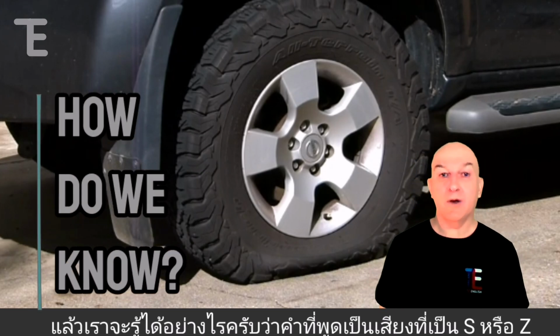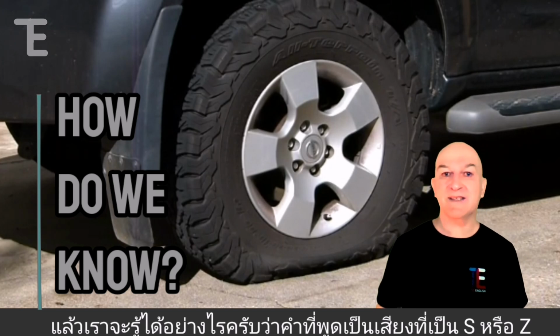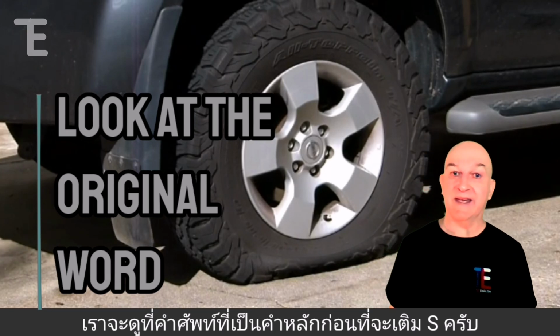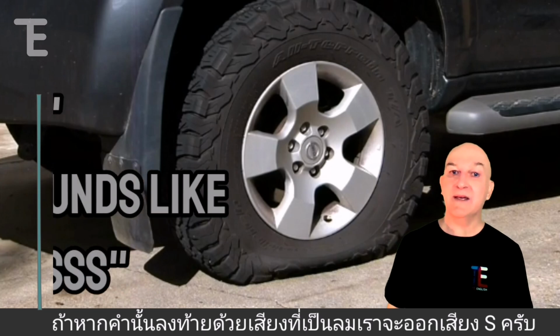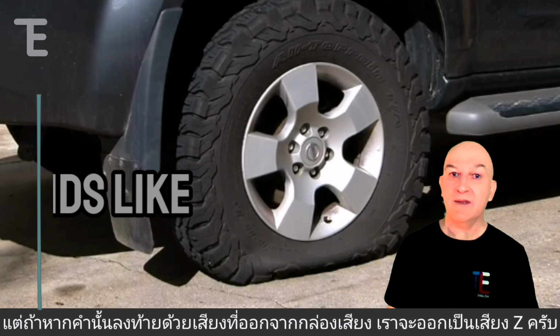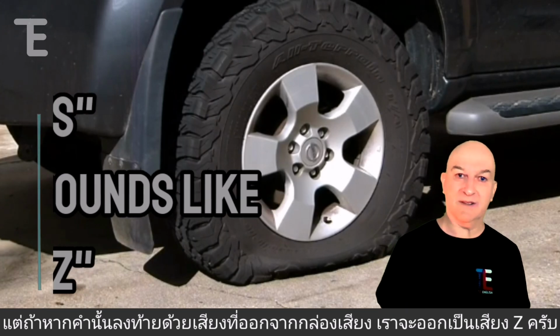So how do we know whether S sounds like S or has that Z sound that we spoke about? Well, generally we have to look at the original word before we added S. And if that word finished with an air sound, then when we do add S, it's going to sound like S. But if the original word finished with a voiced consonant sound, then when we add S, S is going to sound like Z.